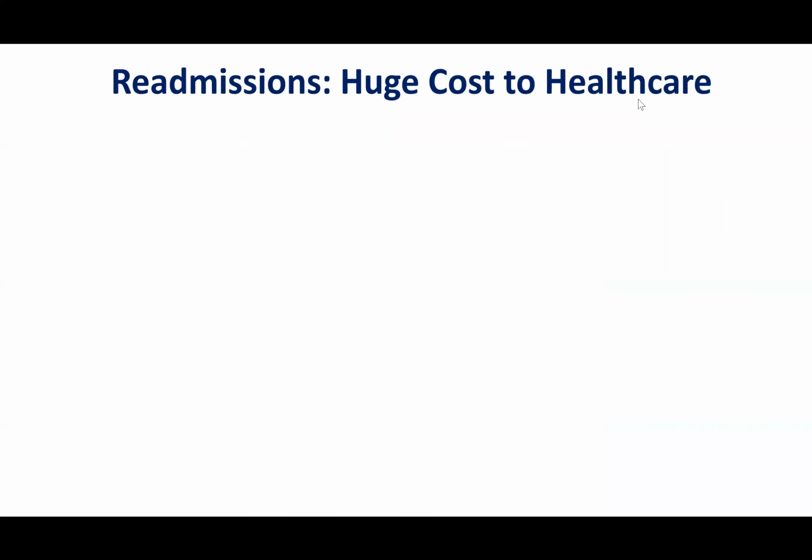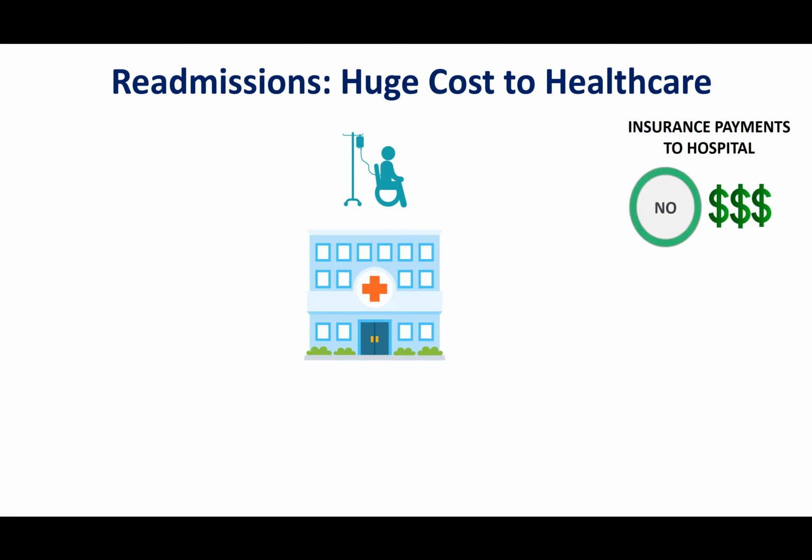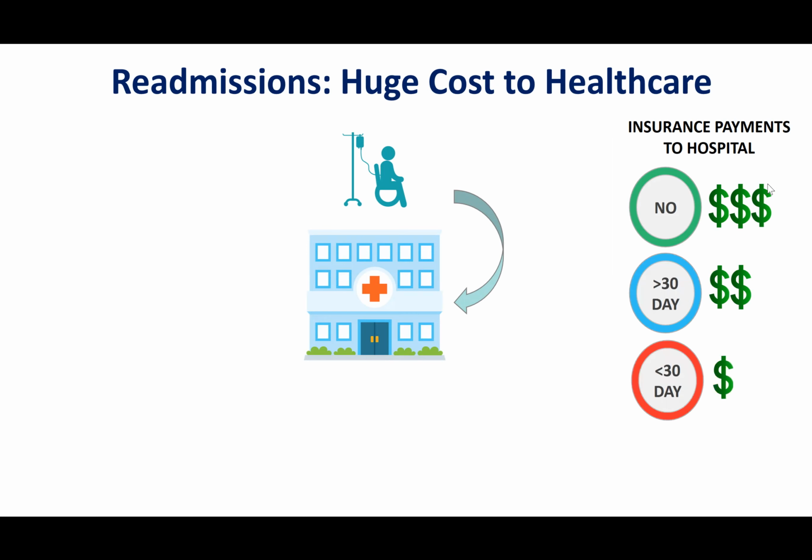What are hospital readmissions and why are they important to address? Let's say a family member undergoes surgery. If the surgery went well and the patient recovered fully, the insurance company provides full payment to the hospital. But if the patient goes back with complications, the insurance company penalizes the hospital by reducing the payment. If it's less than 30 days, the hospital loses even more money.